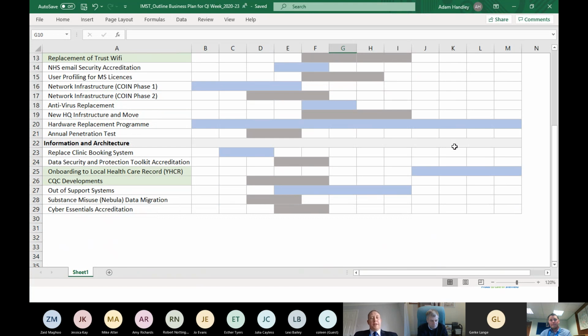Yeah. So I've briefly talked about some of the CQC development requirements. There's a whole lot of work going on about the reporting requirements to make sure that the improvements that we're doing and the data captured in Insight, we can report on it effectively. And I know a lot of improvements have happened quite rapidly on that one.